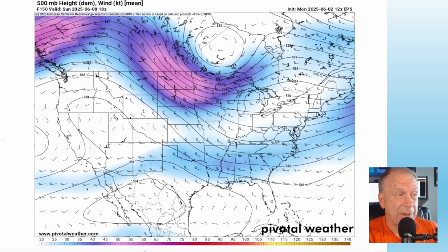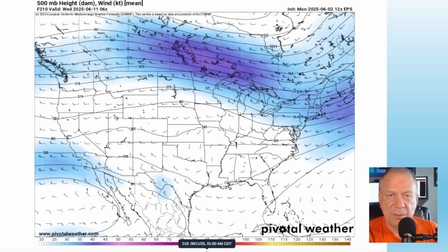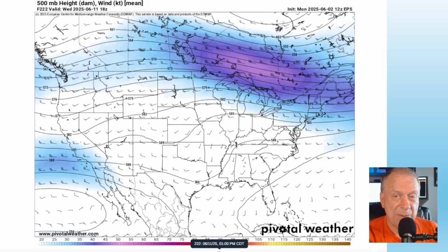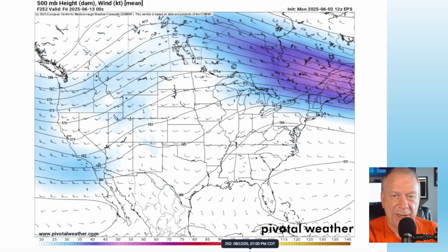Although, just for the heck of it, let's just go out and see what this model does in the future here. If we just go through here, we see a lot of jet stream energy next week. This is really far into the future across the northern plains, but still some inklings of smaller little energy disturbances, smaller short waves down the southern plains. So it remains to be seen.